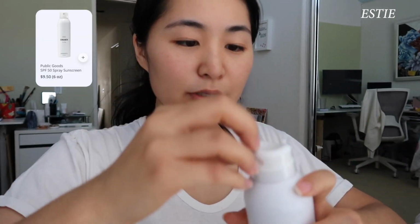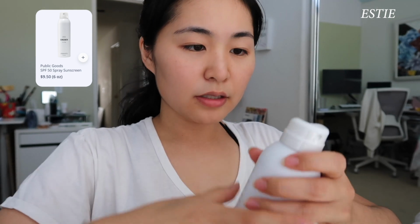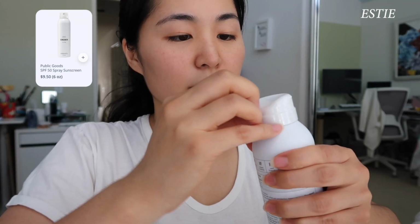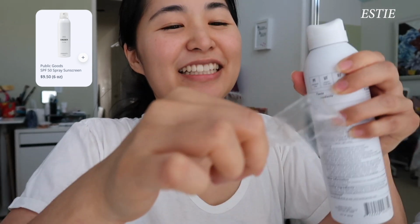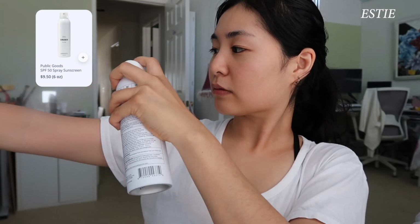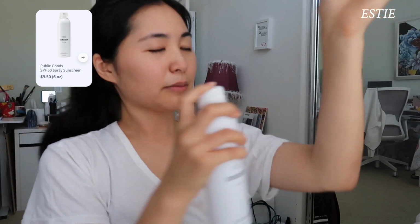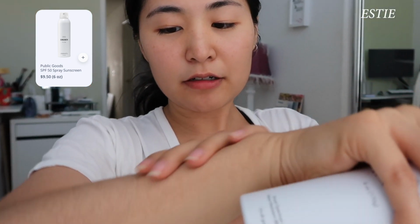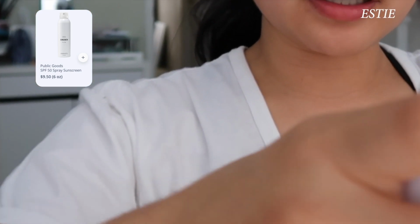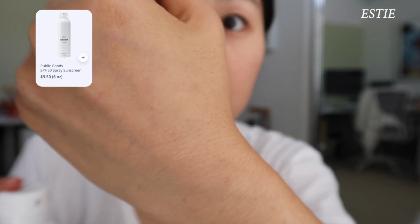Sunscreen. I will use this tomorrow, but I'll open it now. Got it. Oh. Smells like sunscreen. Personally, I like the spray better as opposed to lotion. I have hair on my arms, and so I feel like I could feel it. On the bright side, when you do spray them, I don't think I noticed any of the sun spray marks.